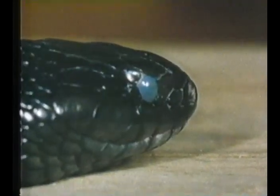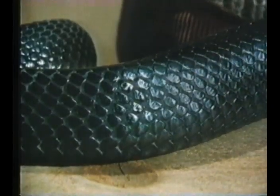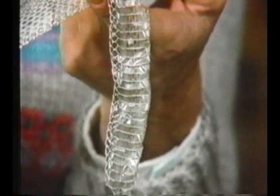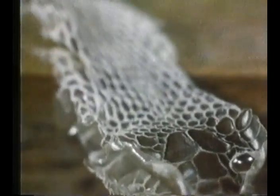One peculiar thing about snakes is that they shed their skin. This is the shed skin of a garter snake. It looks a little like tissue paper and feels like it too. But if you look closely, you can see the outline of the scales.